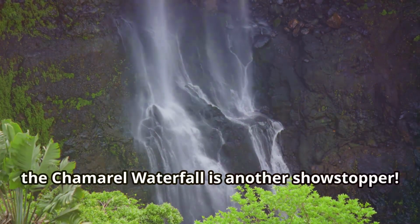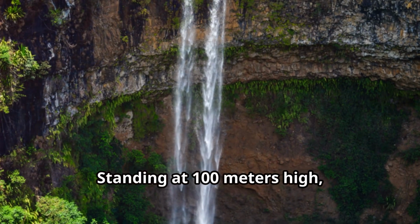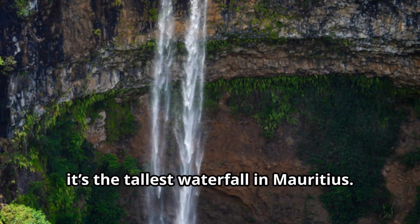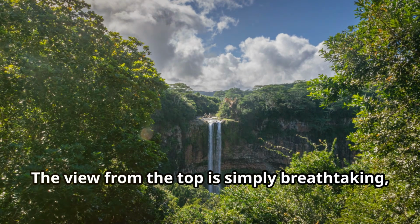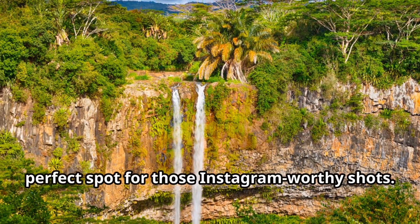Speaking of waterfalls, the Chamarel Waterfall is another showstopper. Standing at 100 meters high, it's the tallest waterfall in Mauritius. The view from the top is simply breathtaking, and the surrounding greenery makes it a perfect spot for those Instagram-worthy shots.